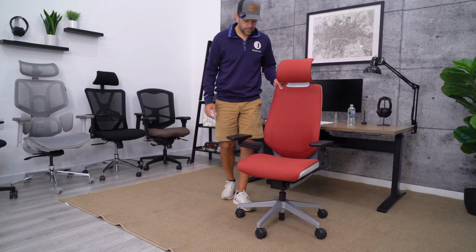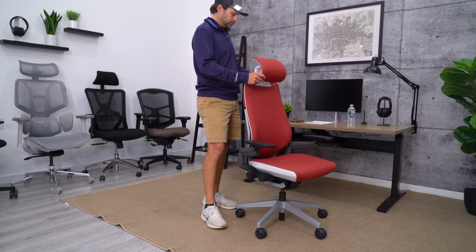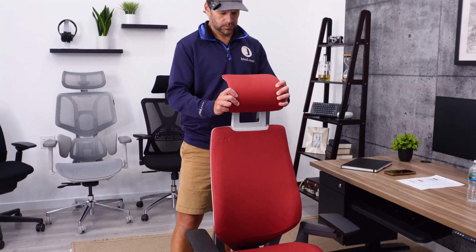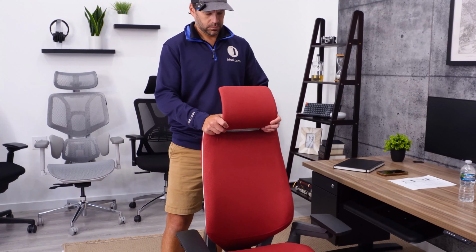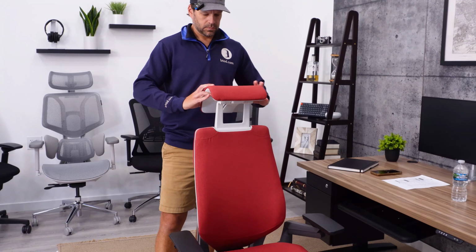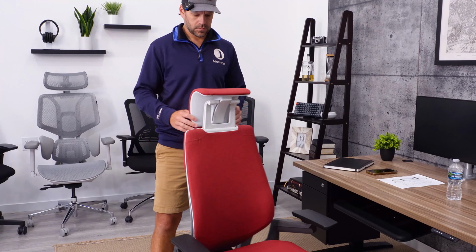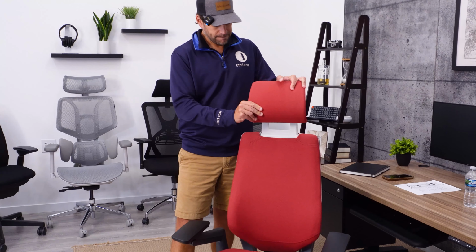The Gesture has become Steelcase's flagship chair. It is the number one chair that is ranked on all sorts of lists. I unfortunately don't have it quite as high as the Leap. I do like the Leap a little bit more, but the new version that we have with the headrest, I absolutely love this chair. In my opinion, it's the best headrest out of all of the high-end chairs, and it's not even close. I don't love the Gesture seat, how it kind of tilts a little bit forward, and it's a little bit thin in the back, but I love the rest of the chair.